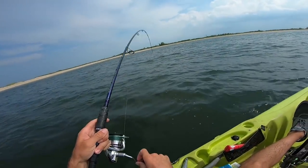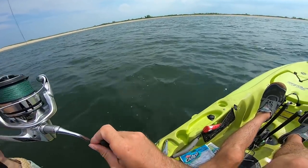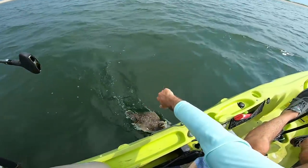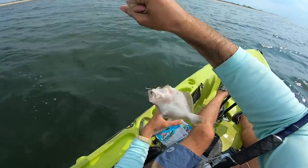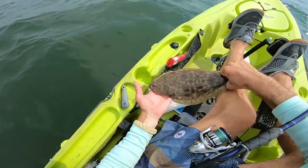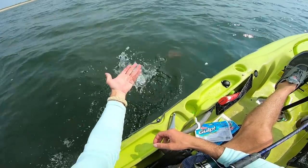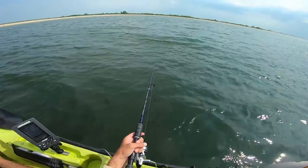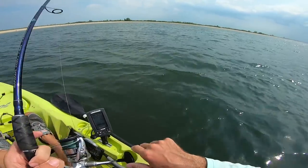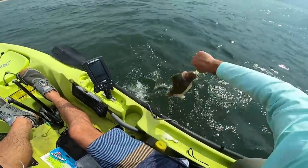There's one. Stacked right at like 19 feet of water, these little guys. This is a cute one. The power of a fluke in the palm of my hand. There's one. That feels a little heavier. Ah, another short.